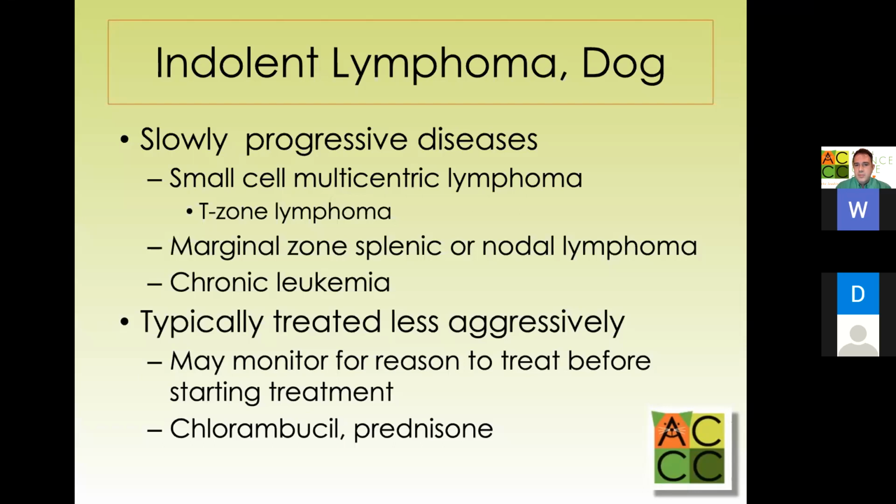There's also one called marginal zone lymphoma, which can be splenic or nodal. And then chronic leukemia falls under this category as well. And so these are lymphoma and leukemias that a lot of times we actually don't even need to treat. Because they're so slowly progressive, patients can live for long periods of time without any sort of treatment.